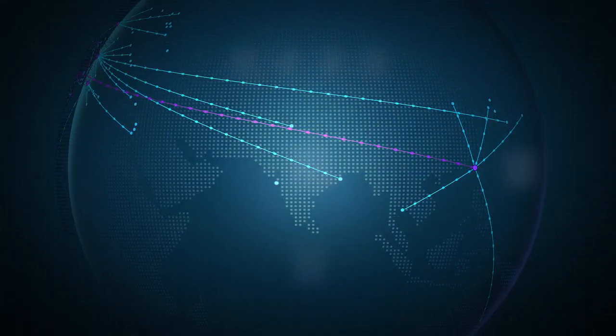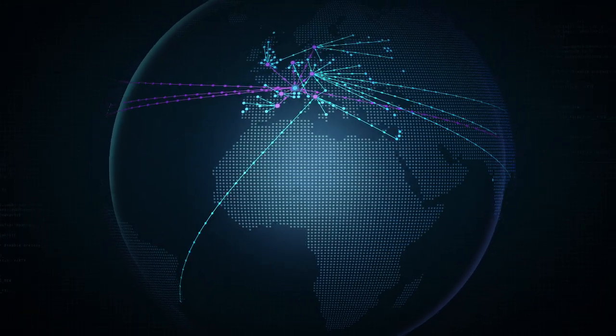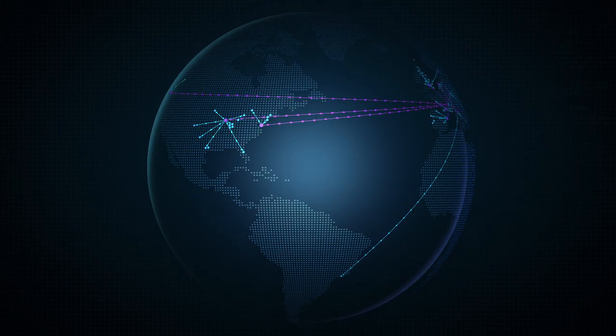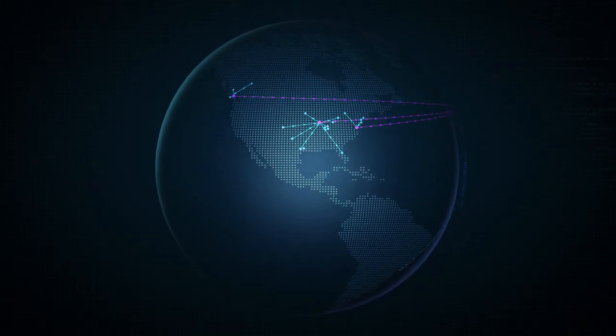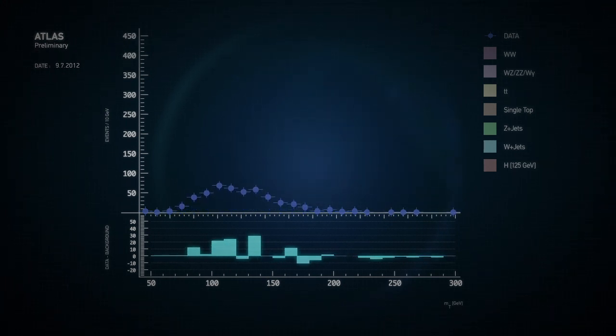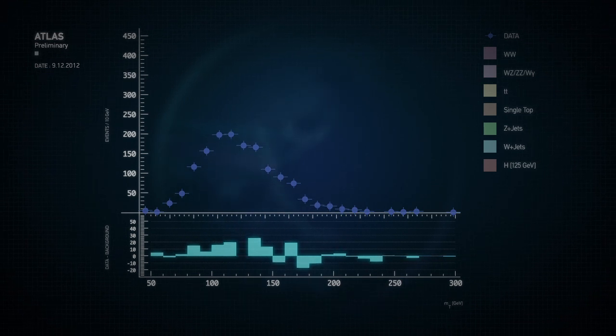Millions of jobs are executed 24 hours a day over WLCG in a continuous stream of data and calculations that never stops. As the data produced is combined and consolidated, evidence of the new discovery can statistically take shape until it actually becomes a scientific certainty.